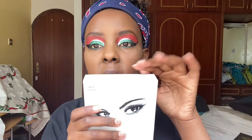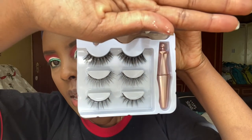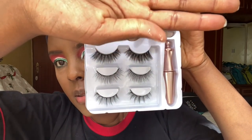Next, I'm gonna try these eyelashes, and these are actually magnetic eyeliner and lashes. Sorry, I don't mean to bother you guys. I've never tried this before. They look like this, and I think I want to try maybe the middle one.